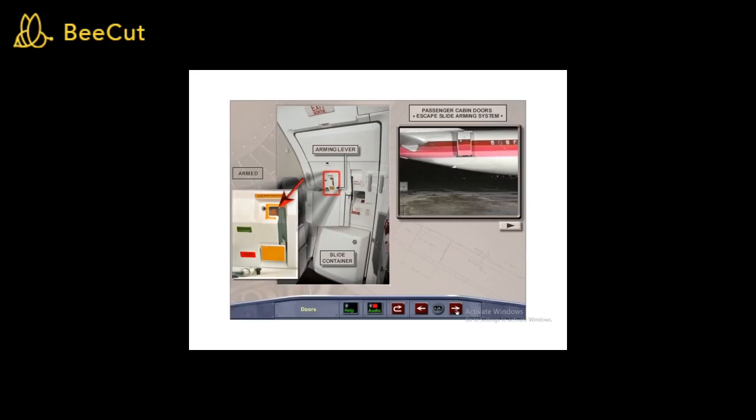With the slide armed, when the door control handle is raised in an emergency, the hydraulic damper actuator, normally used to dampen door movement, automatically opens the door by releasing gas stored in a cylinder into the actuator. As the door opens, the slide automatically inflates in about 3.5 seconds. A crew member can manually inflate the slide using the manual inflation handle if the automatic operation does not work.